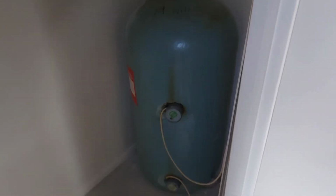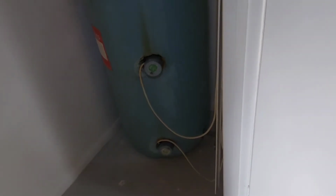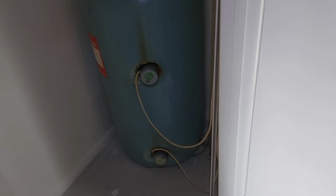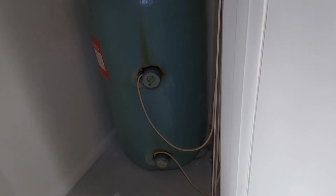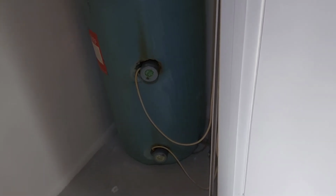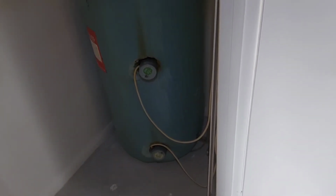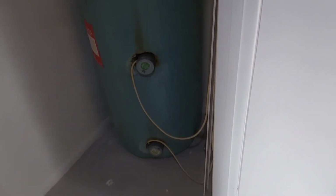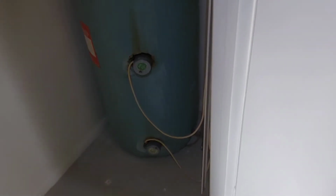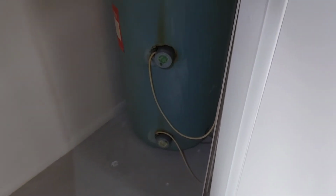It's a dual immersion hot water tank, spray foam with 50 mil of insulation, so it will retain heat very well. You have two immersions, the top one being the peak and the bottom one being the off-peak. Correct usage is to have the top one turned off and the bottom one turned on. And as there is a clock in the meter, and the meter is an Economy 7 meter, the supply will come when the off-peak supply is flowing, making hot water cheaper to heat.